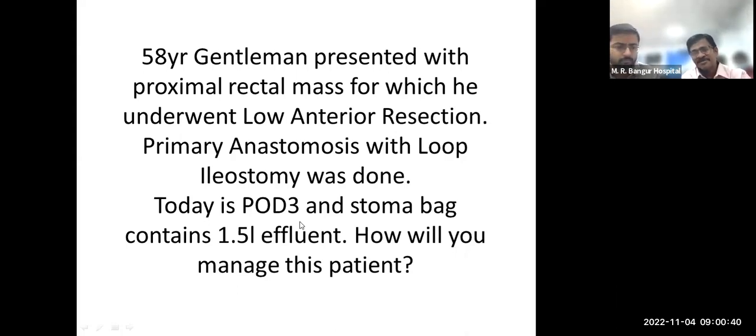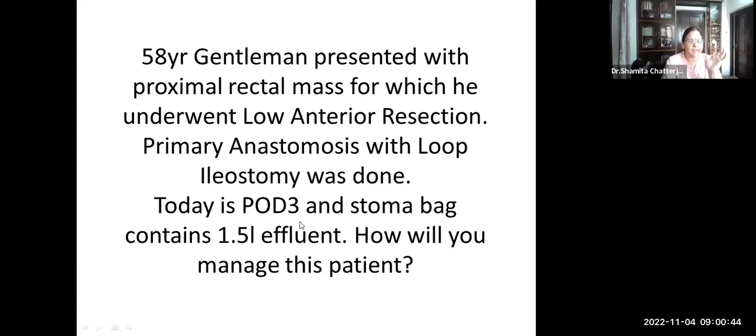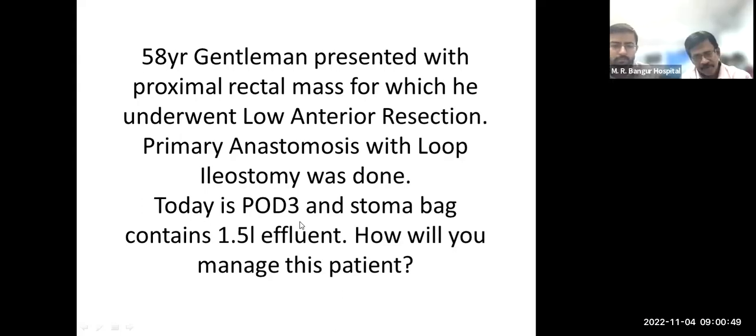How do you assess the patient? Yes, I will close the stoma now. So what are the factors that you will keep in mind? So we would like to see. This is a malignant growth. You operated. 6 weeks down the line, he came back to you.